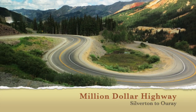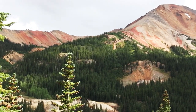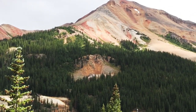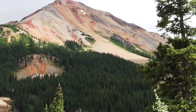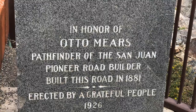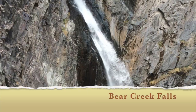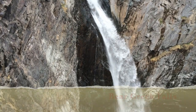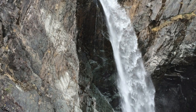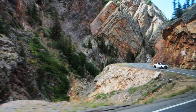The Million Dollar Highway is US 550 through the San Juan Mountains between Silverton and Ouray and goes over 3 passes, the highest being Red Mountain Pass at 11,018 feet. Legends say that the name might refer to the cost of building every mile of it in the 1920s, or that its fill dirt contains $1 million in gold ore.